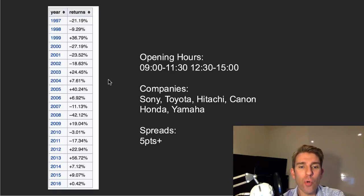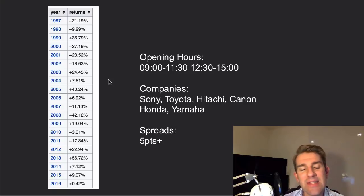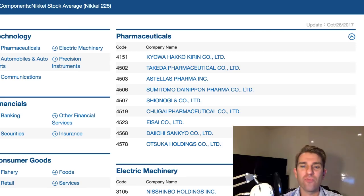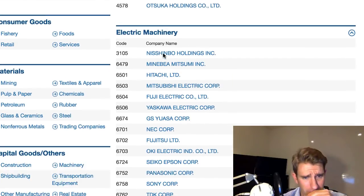Okay, so we have loads of companies in there, of course. Some of the biggest ones that you may recognize: Sony, Toyota, Hitachi, Canon, Honda, Yamaha, those kinds of things. There are 225, and these are just some that you'll recognize. Now, spreads on these are going to be around 5 points or so, purely because it's a more volatile index. It's not as popular as your FTSE, your DAX, your Dow, but it's up there. It's reasonably popular.